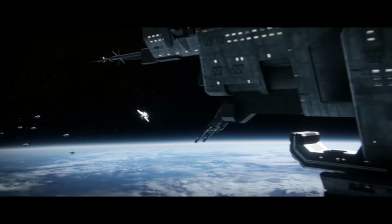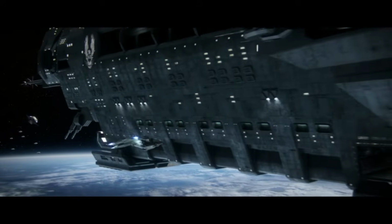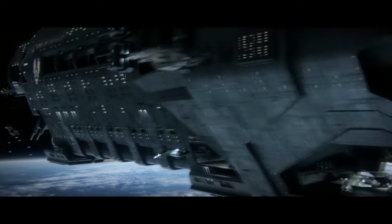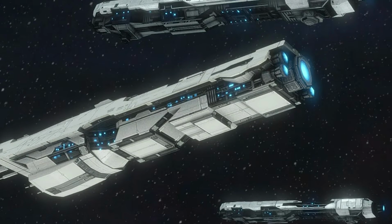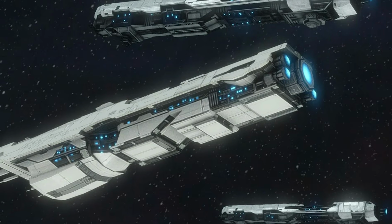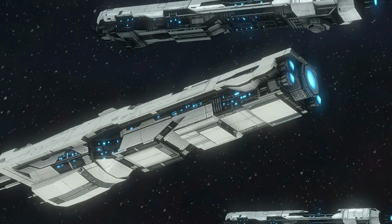In summary, the Poseidon-class light carrier represents a critical component of the UNSC's naval capabilities in the post-Human-Covenant War era, balancing ease of production and operational efficiency while still playing effective combat and support roles. And they were crucial in rebuilding and strengthening the UNSC fleet, in a galaxy that never went long without war.